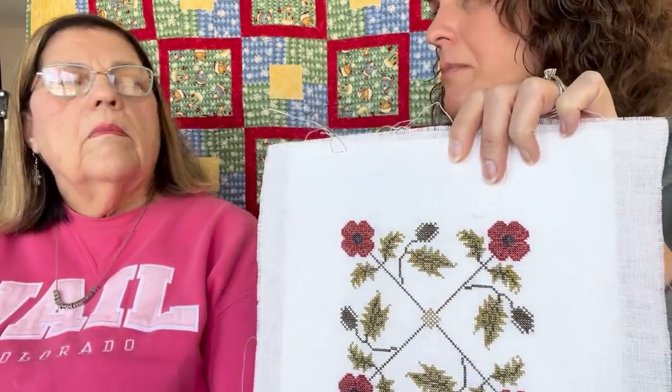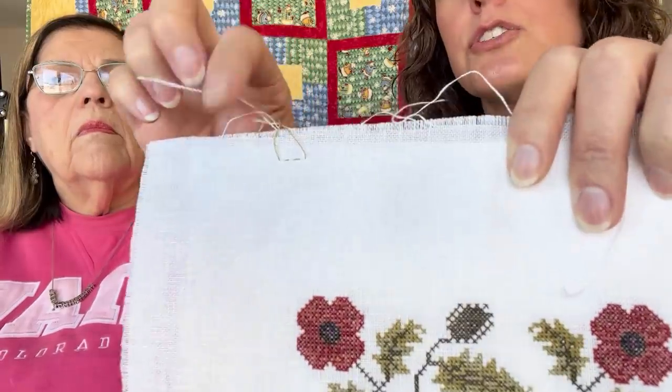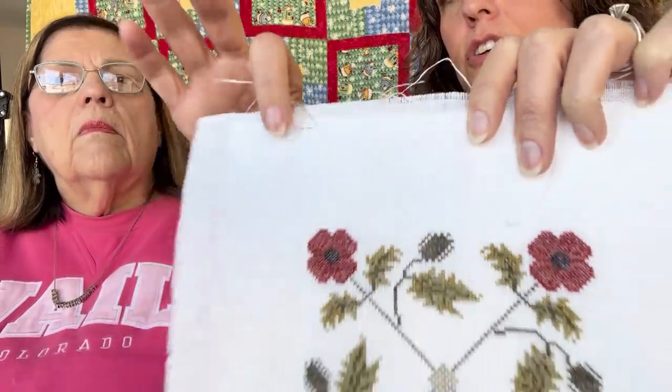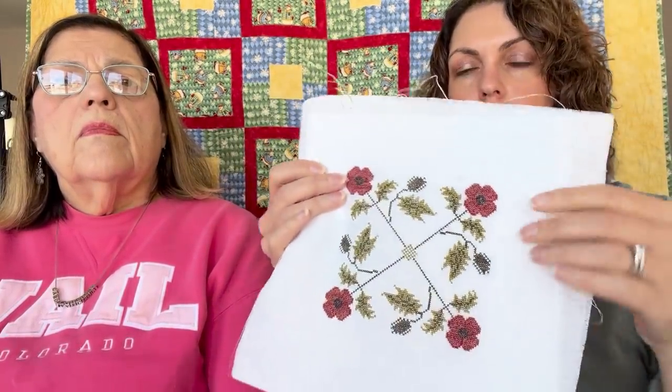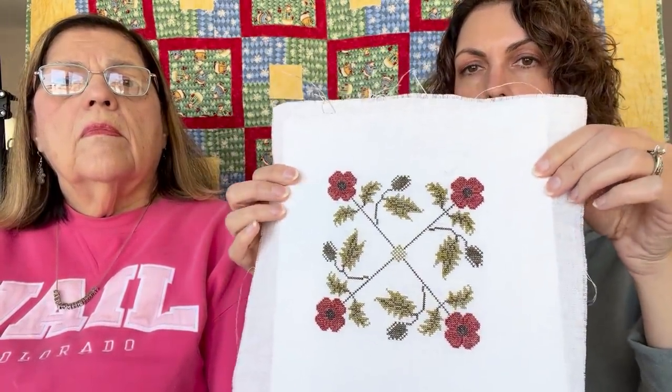And I got lost at one point about which way was up. So I took a little scrap of thread and I just sewed it across the top. Oh, good idea. So that I knew which end was up so that my stitches would go the same way. So yeah, halfway, almost done.